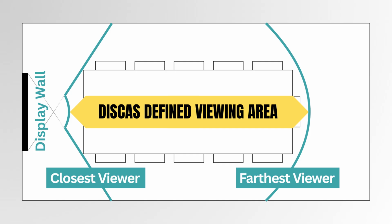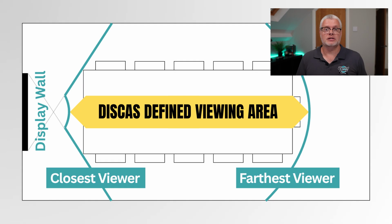So there is an optimal size, and the AV industry uses something called the DISCAS formula to define that. And this takes the room, the audience, and usage parameters and applies a formula. And this gives us an optimal size so that all users can see clearly and most optimally. DISCAS also tells us farthest and closest viewing distances so that the room can be set out accordingly.